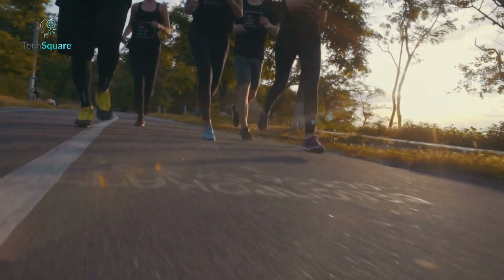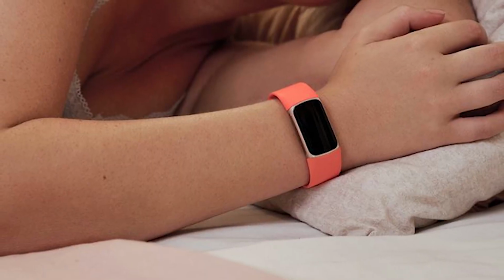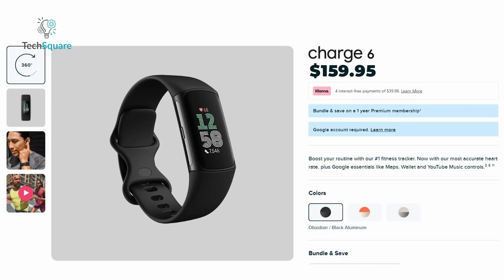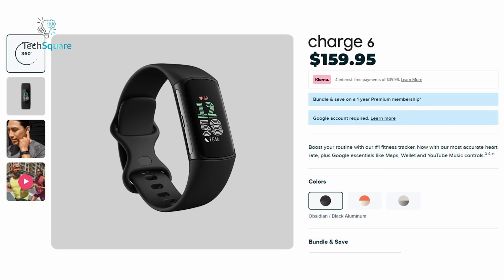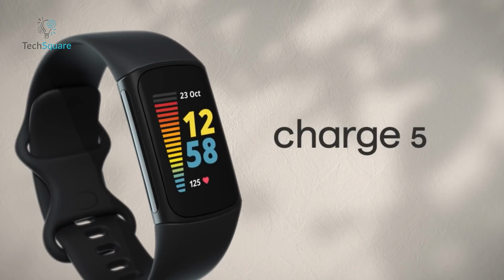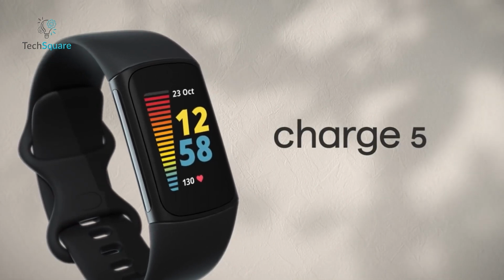In terms of pricing, the Fitbit Charge 6 does not present a significant deviation from the Fitbit Charge 5. Priced at $160, the Charge 6 is only a modest step up from the $150 Charge 5. It's anticipated that the gap may widen further with potential price reductions for the older model.